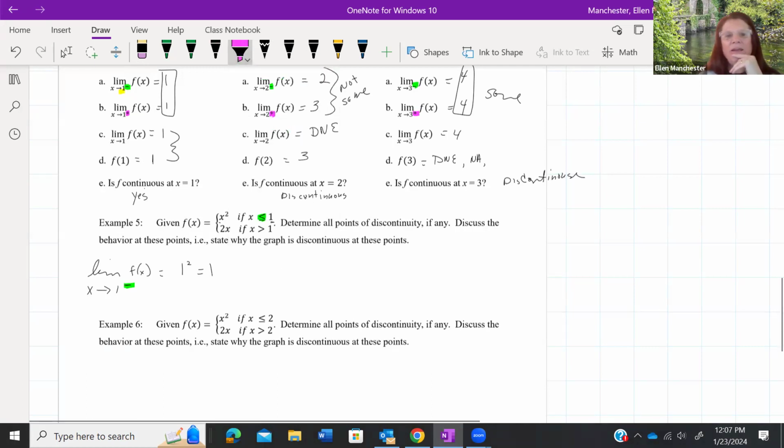Now the limit from the right side, I'm going to use my greater than sign. So the limit as x approaches 1 from the positive side or the right side of my function. So now I'm going to use the second function. So 2 times 1 is 2.